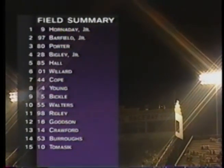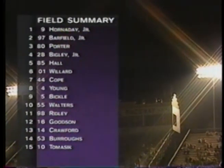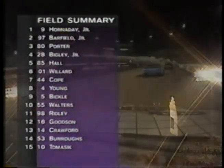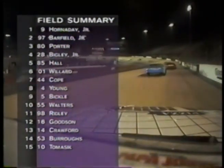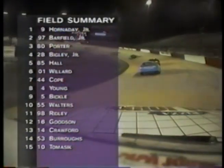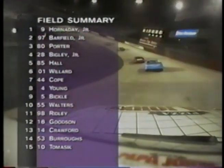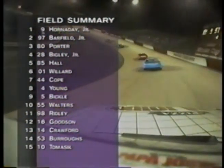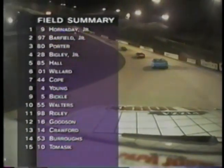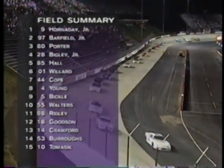Thank you, John. Take a look at our top 15 here as we are 158 laps into a 250-lap race. Ron Hornaday Jr., two-time Southwest Tour champion, is shown as our leader. Last year's winner, Ron Barfield Jr., Rookie of the Year in the Slim Jim All-Pro Tour, in second spot. Toby Porter's in third. Billy Bigley up in fourth, and Shane Hall fifth. And we see the 10 car of Tomasic is back in the 15th spot. Crawford is 13th.